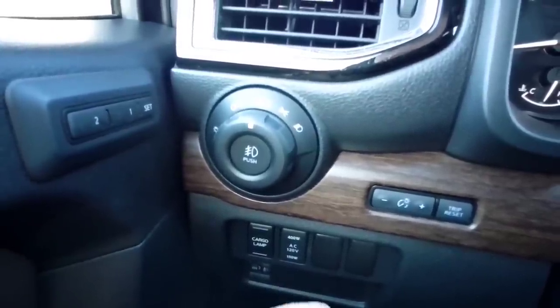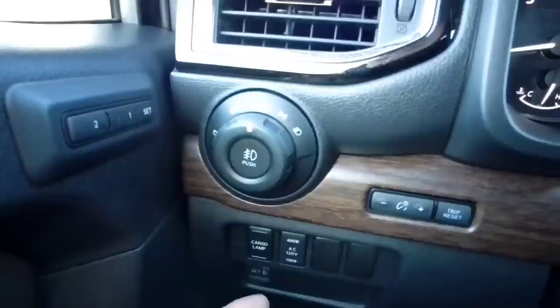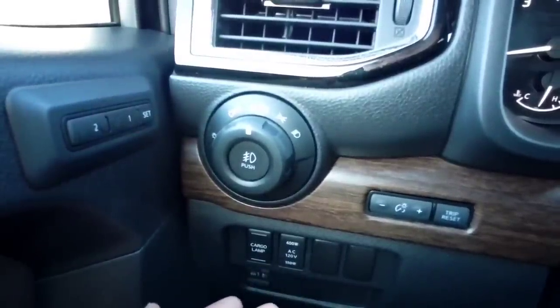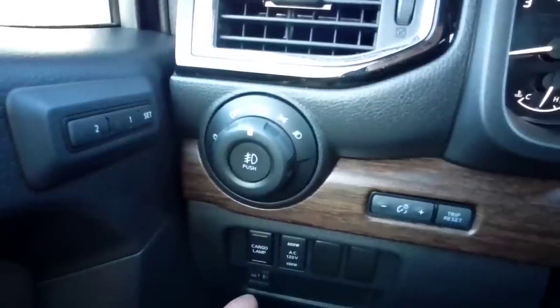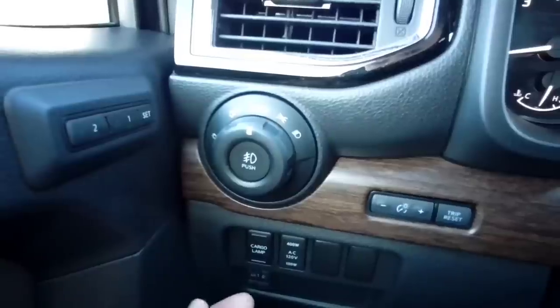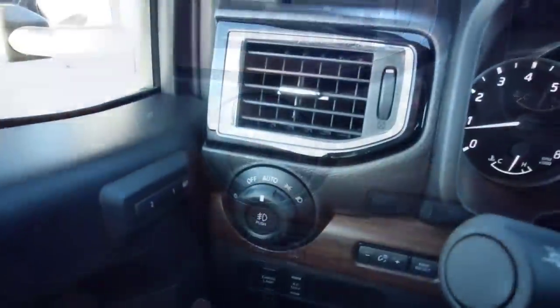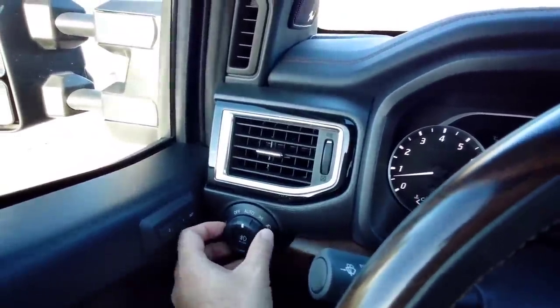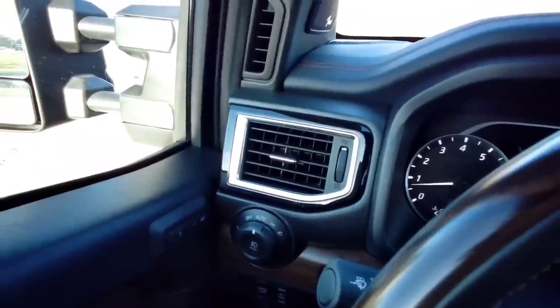And that's a big deal if you're towing trailers, because oftentimes if you have weight in the back, your headlights are pointing up and they're blinding oncoming traffic. But this is really nice because you can actually tilt the headlights back down and adjust them so they're back on the road and not facing people coming towards you, especially given the fact that this truck has very bright LED headlights.